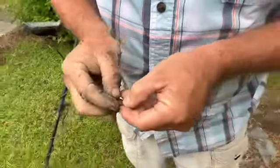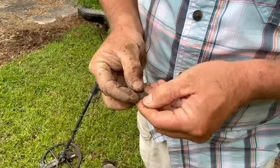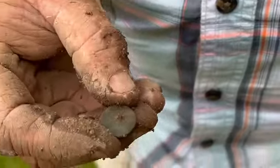Tiny little flat button, y'all, with a shank broke off. Very, very cool. It does have some circles on the back. I'm pretty sure it's got words right there. See the words right there? All right, I'm gonna clean it up with a toothbrush. Get right back with you.